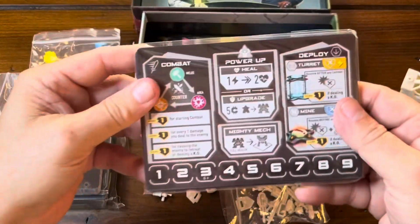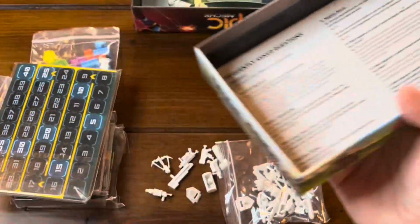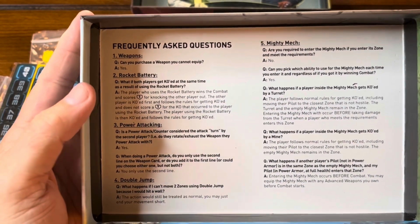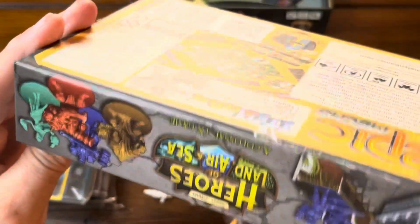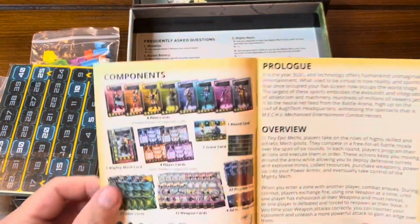All right, so we got some more cards here. We'll look at that. Got some tracks. We'll take a look at those. Let's get to the rules here. And here are some frequently asked questions on weapons, power attacking, double jump, mighty mech. So 5 questions there built inside the box. Maybe they truly are frequently asked questions, so you can refer to that frequently.